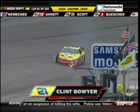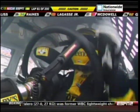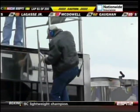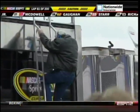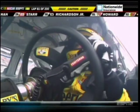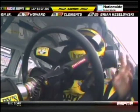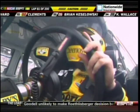You okay? Third caution of the day. He was 17th at the time of the crash. Let's take this into the garage. Yeah, that was hit the garage. And there is Richard Childress climbing down from the hauler. Come on down. So the string, we had 4 of the first 6 races won by the number 2 qualifier. Clint qualified second, but it's not going to be his day today.